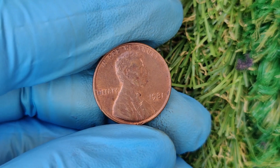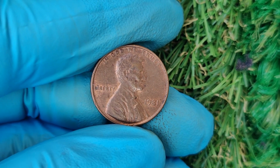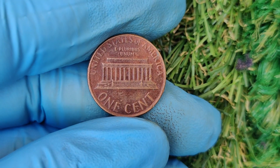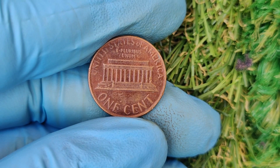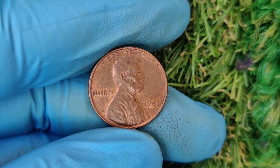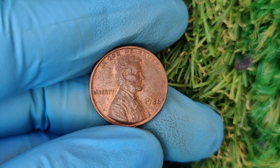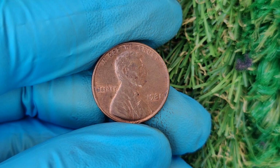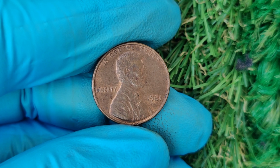We're looking at the 1981 Lincoln Cent, a humble coin that's made headlines for its staggering worth. Let's break it down, so you know exactly what to look for and why collectors are willing to pay such incredible sums. The Lincoln penny has been a staple of American currency since 1909, designed to commemorate President Abraham Lincoln's 100th birthday. The 1981 pennies were minted in large numbers, over 13 billion to be exact. That means they're not rare in terms of how many exist. However, the devil is in the details.